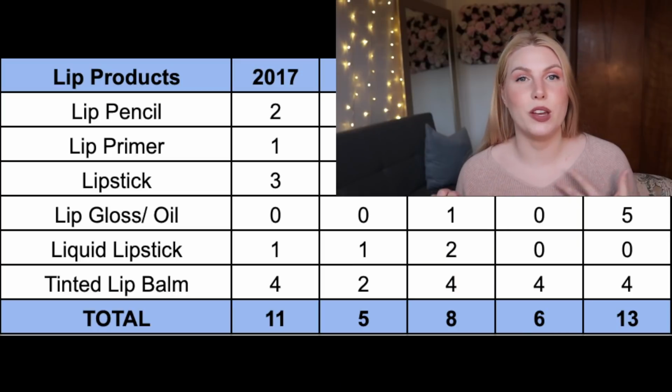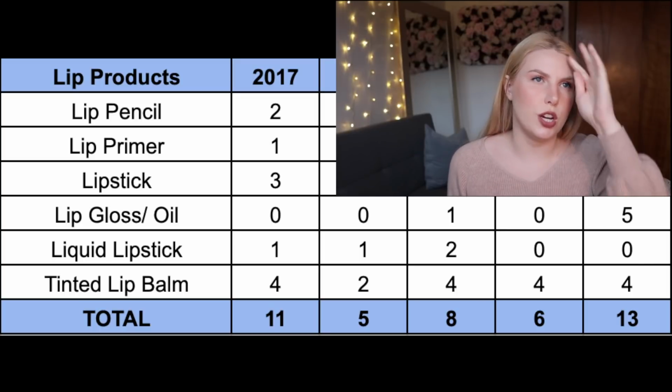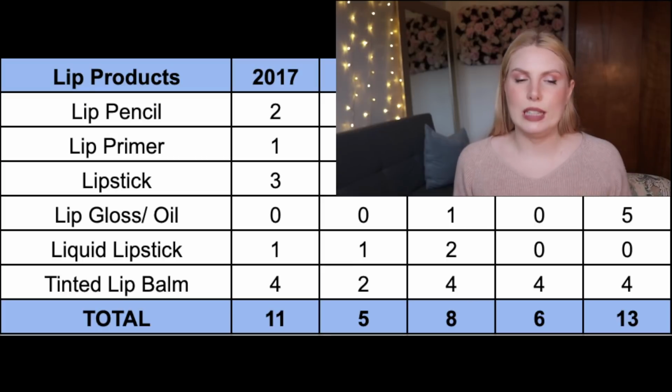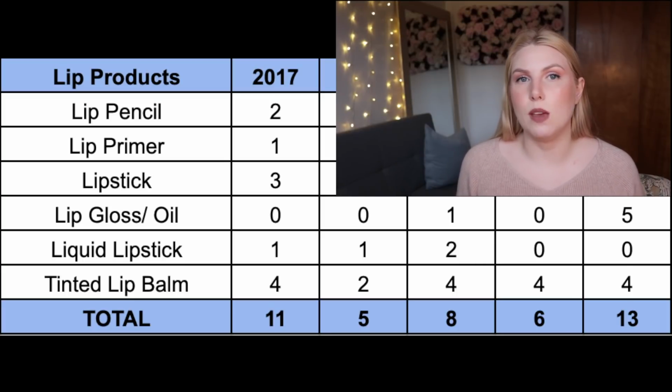For lip glosses and oils, I used up 5. Only one of them was a full size. I have 1 lip gloss in mind that I would like to finish next year. And then I have a couple minis that I'd also like to finish, but I don't know how realistic that is of a goal. So I'm hoping that this number is at least 1 next year. Maybe if I'm lucky, maybe if I do well, it'll be more than 1.